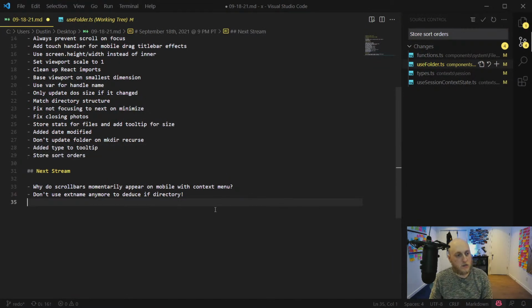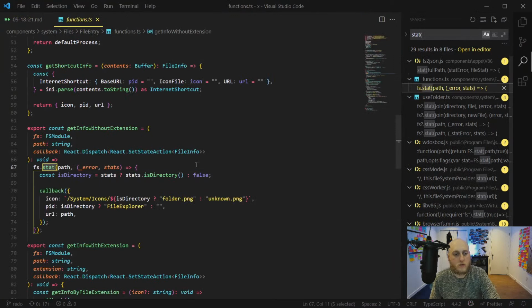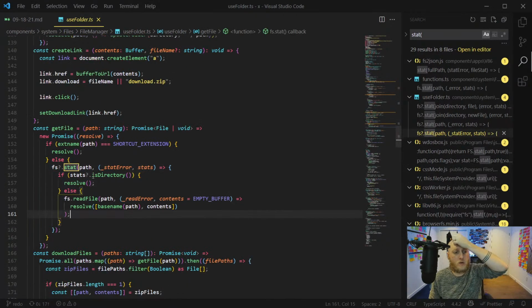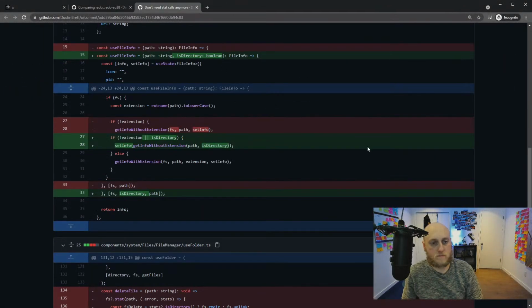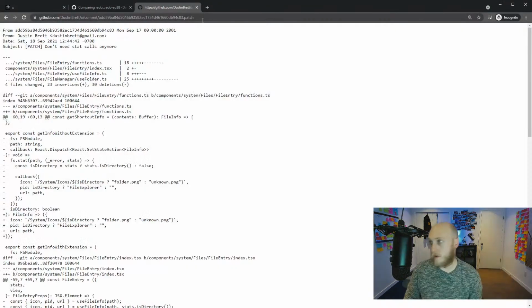And the last commit that I want to do, 2 more commits. So if you remember in this step here where I stored the stats, I actually wanted to get rid of a few places where I'm still running stat commands. So I was doing a stat command here that I don't need. I'm doing one here that I don't need, and here. And the reason I was doing those before was to know if it was a directory or not. But because I'm now storing stats, I can just look at it and not have to call it again. So that's going to be this patch here. And we're going to apply this one as well.